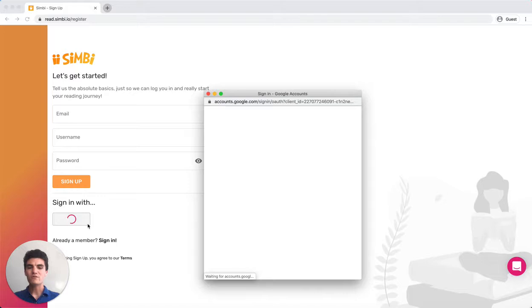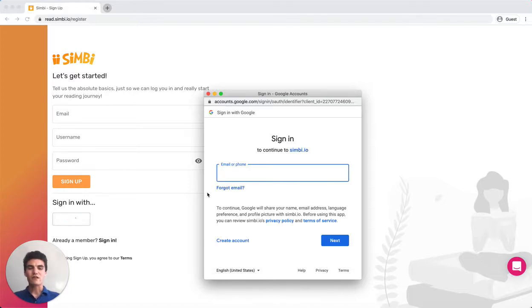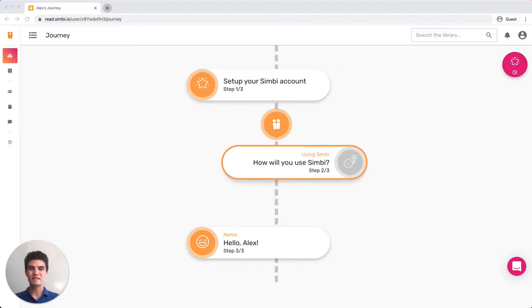So when you click on the Google button, they'll be asked to enter their information. This is their school VTT Google account. So this is typically the student name at students.talmudtorah.com. And then they'd be able to click Next. Great. So once they're signed in, they'll be greeted by their personalized reading journey.